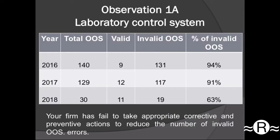Here comes observation number 1A. This observation is related to the laboratory control system. Well friends, what did the auditor do? The auditor reviewed the trend of out of specification for the years 2016, 17 and 18. During her review, she found that the percentage of invalid OOS is very high as compared to the valid OOS. Let us try to understand this table which is displayed on the screen.